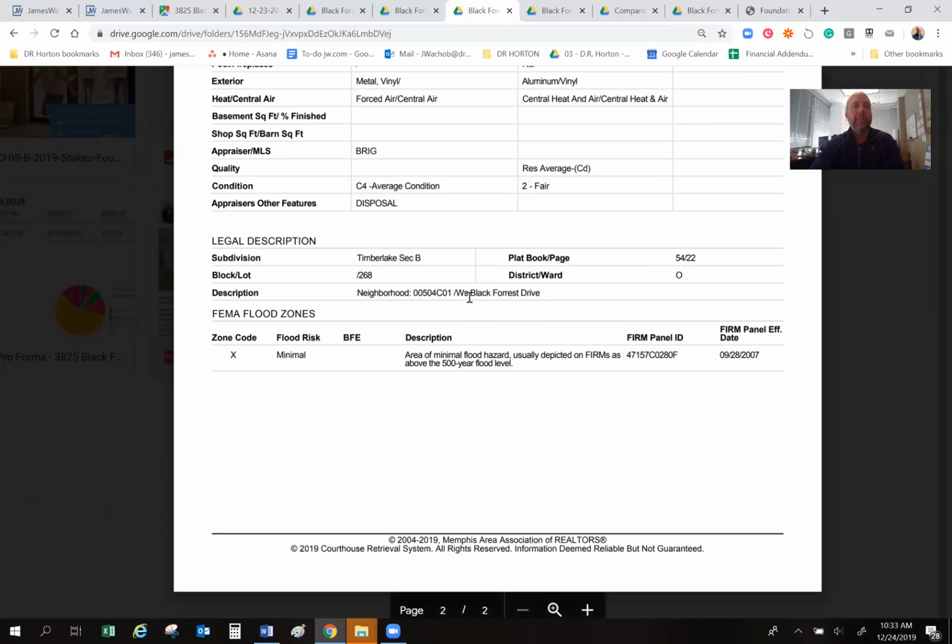One thing I always look for, first place my eye goes on this sheet after checking out bedroom, bathroom, and square footage, is flood zone. I don't want to buy properties in a flood zone. This is what you want to look for: zone code X, which means a minimal risk of flooding. According to FEMA, this house will not flood in the next 500 years. But what that really means to us is we don't need to buy flood insurance, so that saves us $150, $250 a month, depending on your provider. And if we ever choose to sell this property, we have more options, because some people would just completely exclude it if it were in a flood zone.